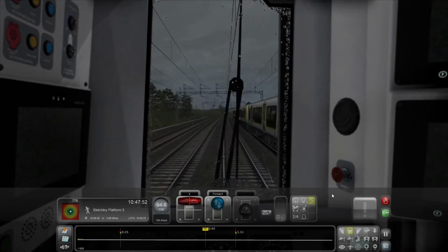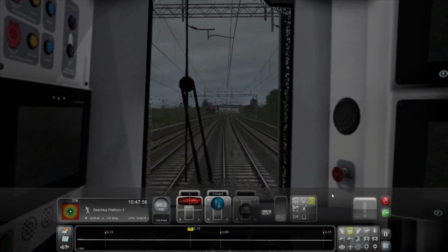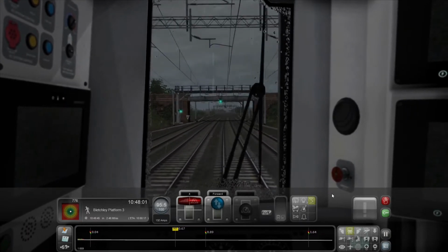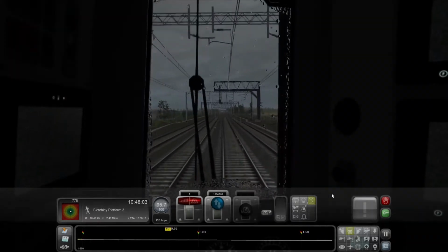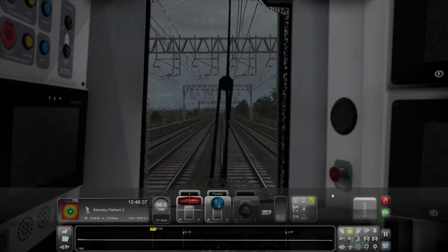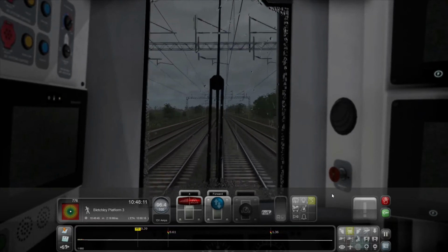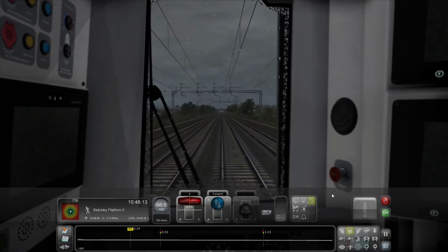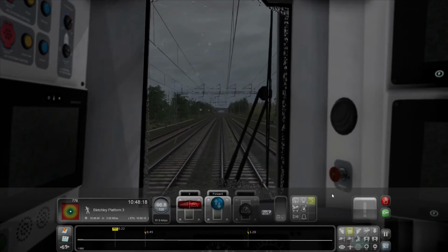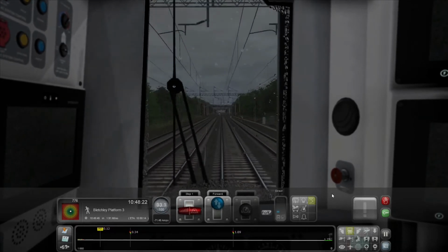Anyway, here's some London Northwestern Railway 350s. And we have got a 90 limit, which I'm going to start slowing down for now. Just going to use step 1 braking, which should be fine.